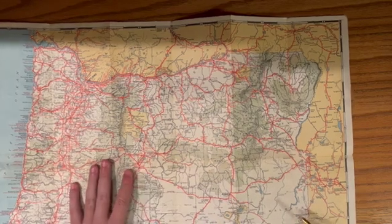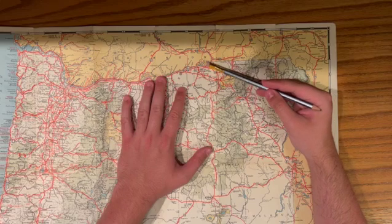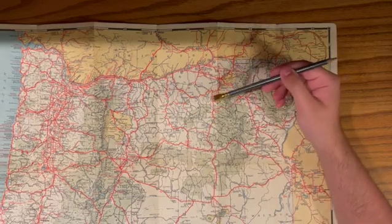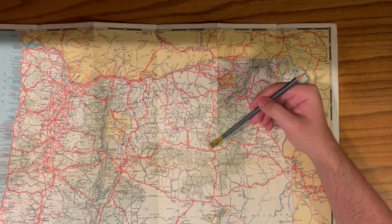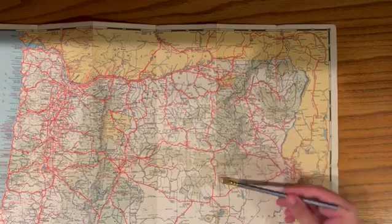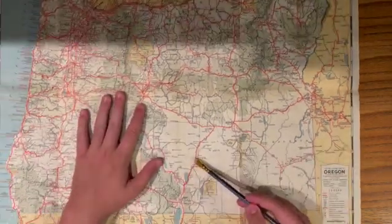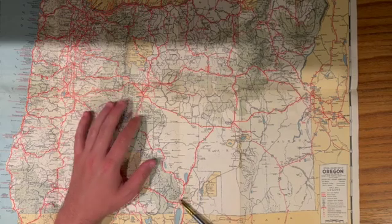Lastly, for north-south routes, we have 395, which starts up near the Hermiston area. Goes through Pendleton, through Ukiah, Dale, down to Mount Vernon, and John Day, Canyon City. Down to Burns, a major town of Eastern Oregon. And making it through the high desert to Lakeview and Goose Lake.